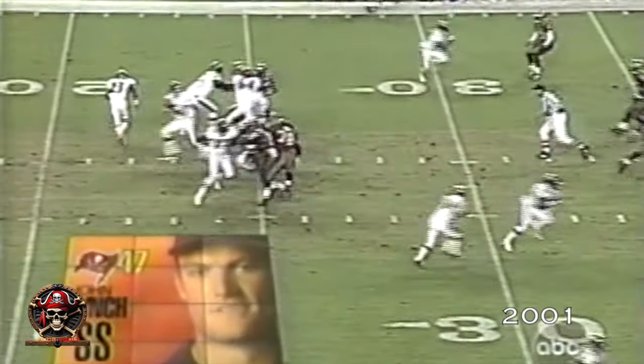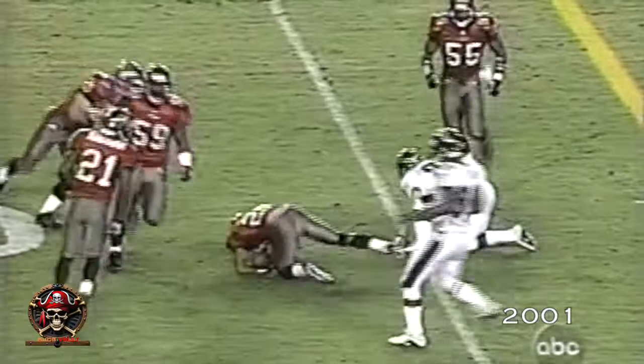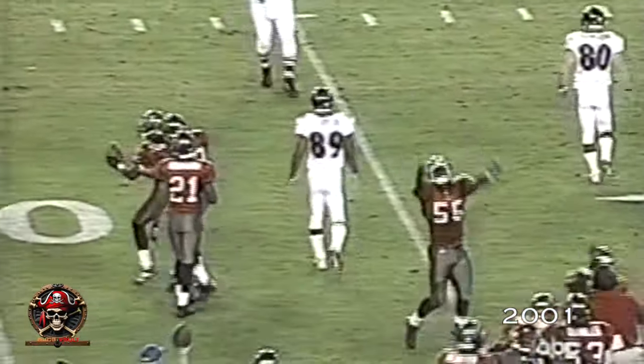Stanford University. Dexter Jackson, Florida State University. And now on third and nine, that is an interception, and that's Rondae Barber's 10th of the season.